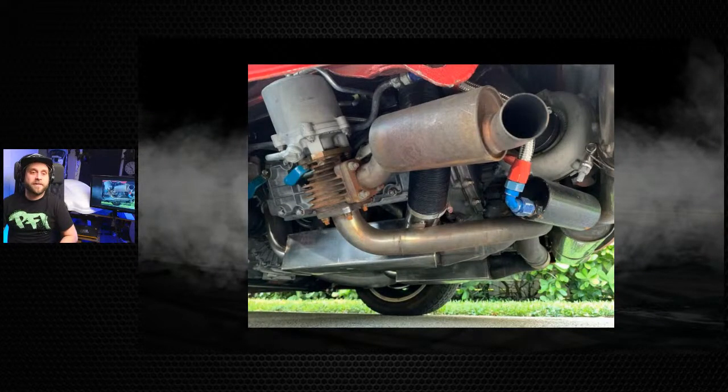Here, this is a good example of the wastegate being so far away from the turbo. Boost creep must be mad. If your wastegate is set to 10 psi, this thing's just going to run away from you. The exhaust gas isn't even going to make it to this valve.